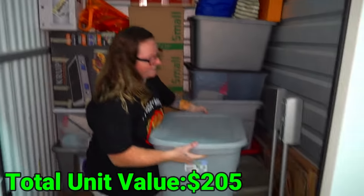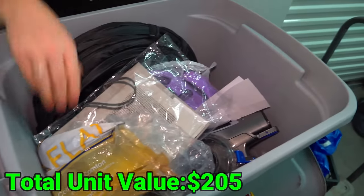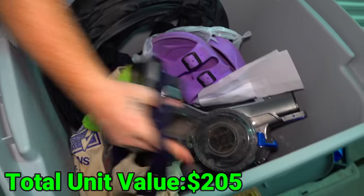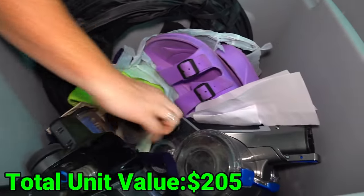My turn now, going into the first gray tote of the unit. Let's see what's in it. So we have right off the top, clothing covers, a bag, a piece to a vacuum. This looks like one of the nice Dyson ones, but I'm not sure. More of that film.